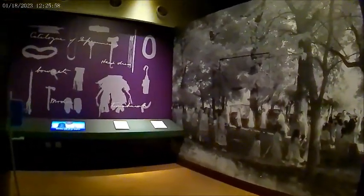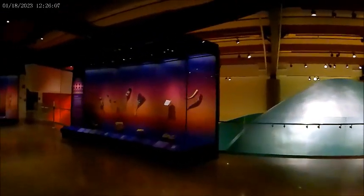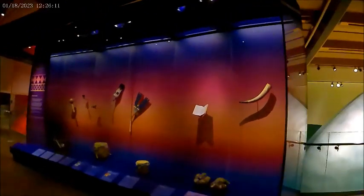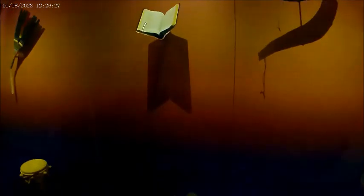Wow. Oh, we had another gallery. Wow, this thing just goes on and on and on. Let's see what we got over here. Oh, this looks interesting. This is a bull horn. And down here we have turtle shell leg rattles. And look, they are actually turtle shells. They really are.